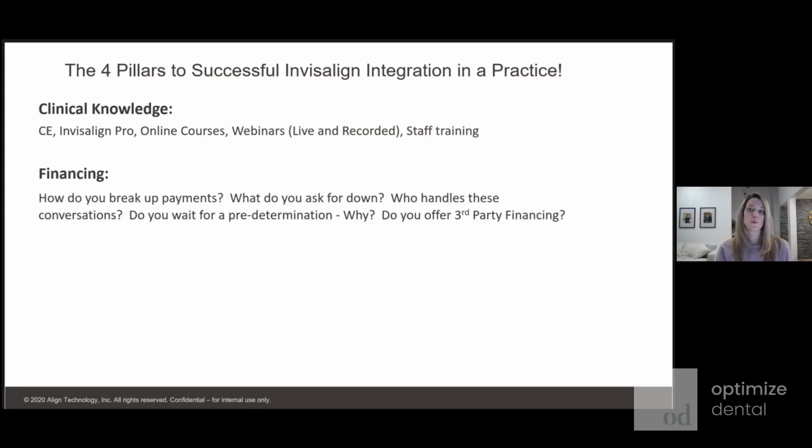Okay. So what are we charging? Okay. Based on all the different options that come with Invisalign, then how are we breaking up our payments? Which codes are we using? Right. What are we asking for a down payment? Who handles these types of conversations in the clinic? Do you have someone who's an Invisalead? Is there an office manager that's taking over this? Whoever is responsible when it comes to financing needs to know it inside and out, because these patients want answers and they want correct answers.